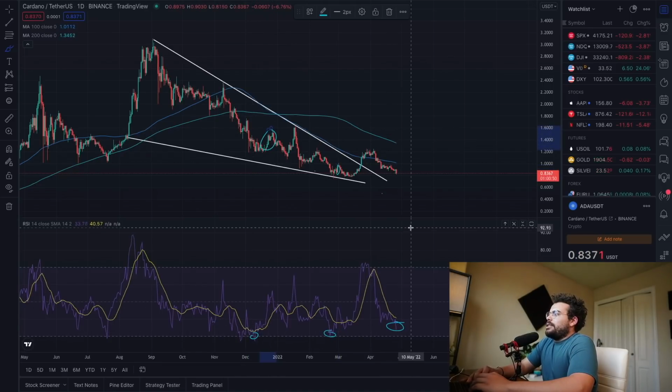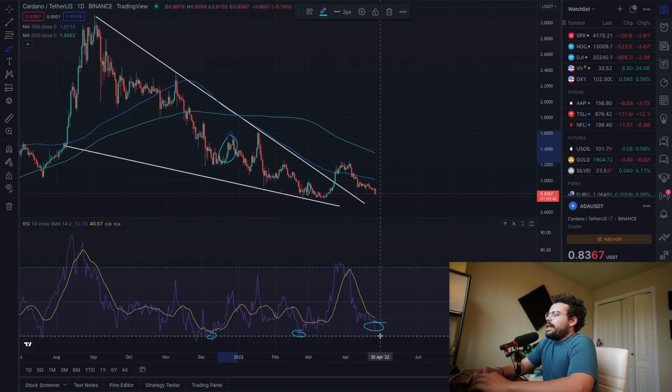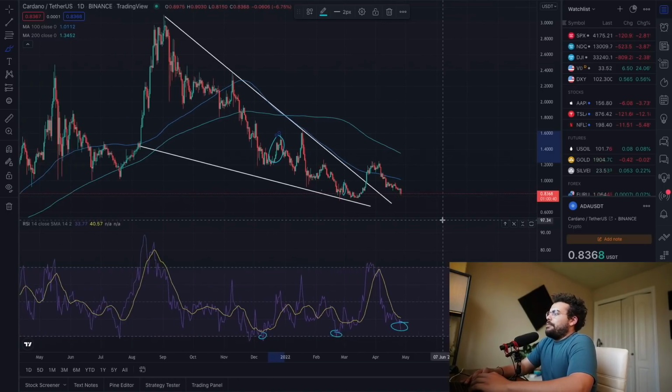So what this tells me is that we probably still have a little bit of downward movement if we're going to tap that 30 mark on the RSI. But once we tap that, there's a decent chance that we get a nice daily green candle following that.